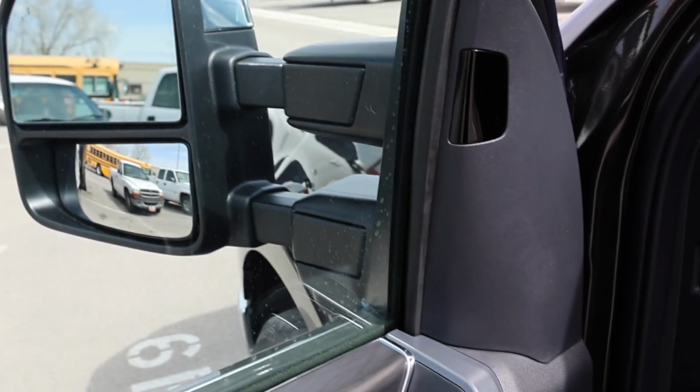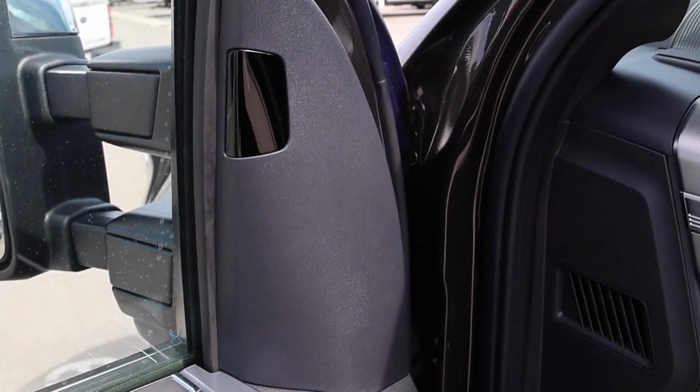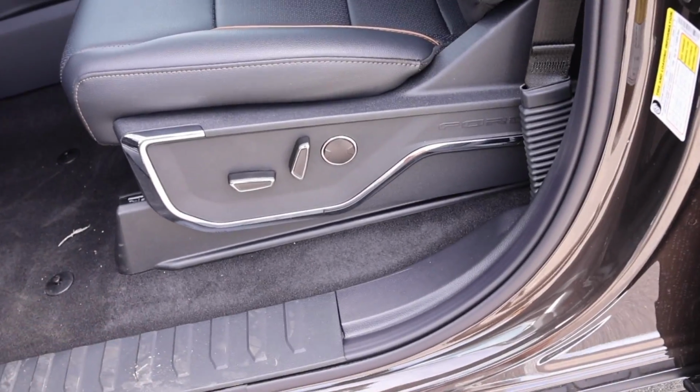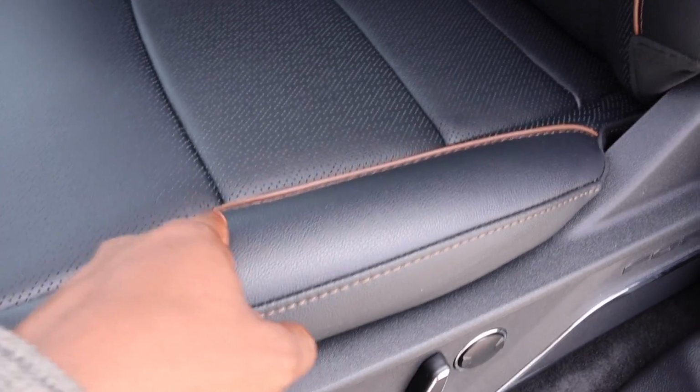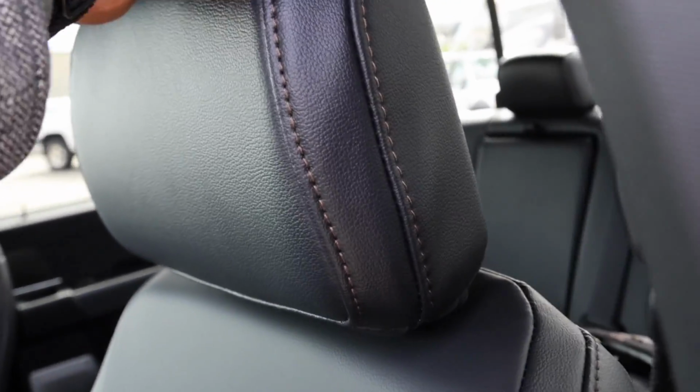These mirrors are power folding as well. You guys can see this. This is for that Blue Cruise, Super Cruise system. 10-way seats including the lumbar, and more of that chocolate stitching and piping. Perforated leather.